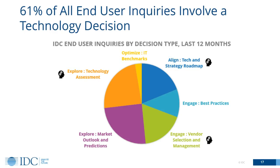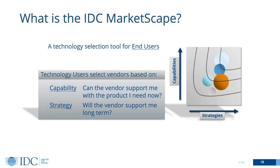So let's get into the Marketscape a little bit. Basically, it looks like this on the right side with capabilities and strategies. You'll see 4 different segments there, and we're looking at the capability of what the vendor can support now. What does the vendor have in functionality? What can it do now? And then the strategy side of it: will the vendor support me in the long term? What's the innovation strategy? Are they looking at what I described earlier around innovation accelerators, and what does that roadmap look like, and how are they going to get there? And do they have pilot programs or companies that they're working with to get them to that next standpoint?